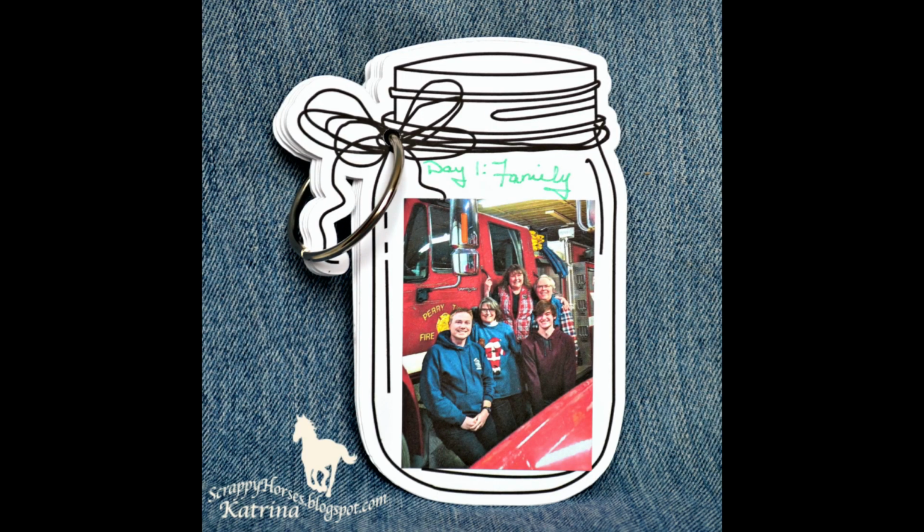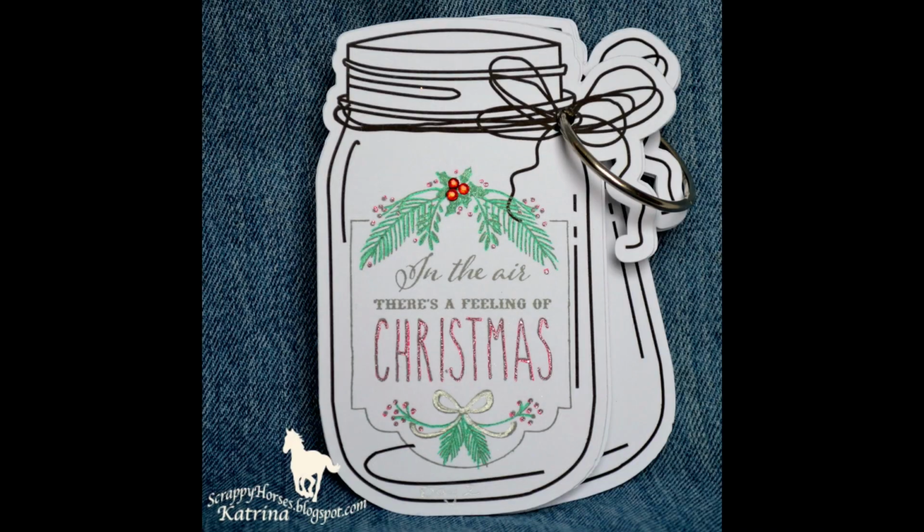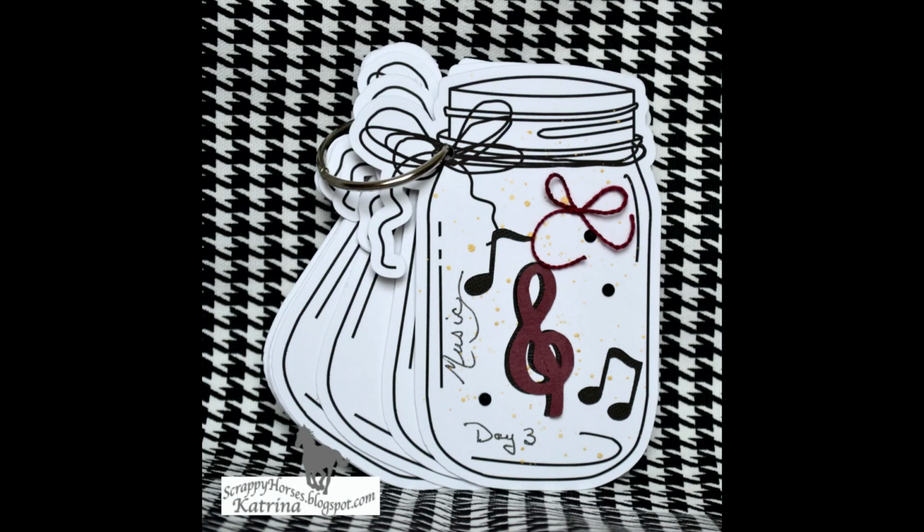So here is picture number 1 of my family out by all the fire trucks. And jar number 2, that I'm thankful for the feeling of Christmas. And you didn't see me make this, but this is my music jar for today, day 3. I'm thankful for sitting around listening to music as I work on my jars.